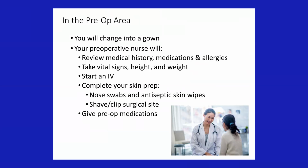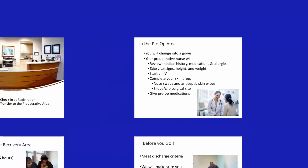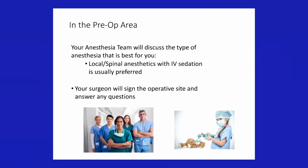We'll also give you some preoperative medications. Very common things like Tylenol and an anti-inflammatory will be given before surgery to help with perioperative pain control. Also in the preoperative area, while you're waiting, you'll meet your anesthesia team. They'll discuss the type of anesthesia that is best for you. In general, we prefer local or spinal anesthetics with IV sedation. There are reasons for this, including outcomes, which are better with lower risk, and overall ability to get up and walk and ambulate with therapy, which tends to be better.